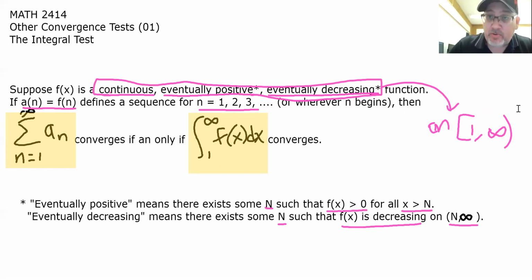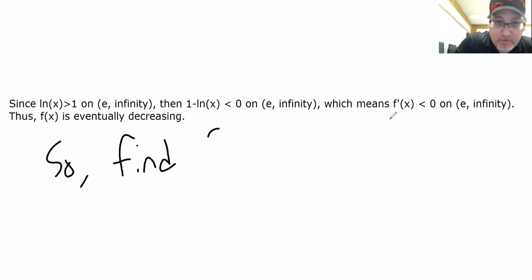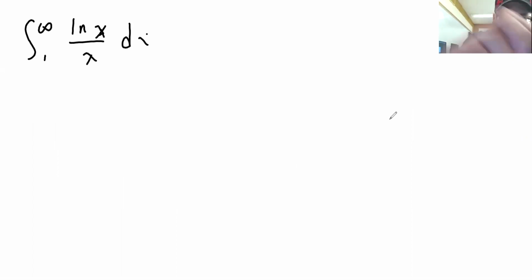Now we need to do the integral. So we need to find the integral from 1 to infinity of the natural log of x over x dx. And we'll do that on the next page. Integral 1 to infinity, natural log of x over x. I don't want to spend a whole lot of time reviewing how to do integrals, because at this point I just have to assume that you know.